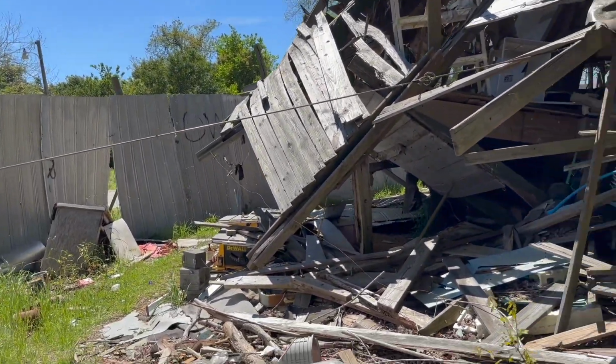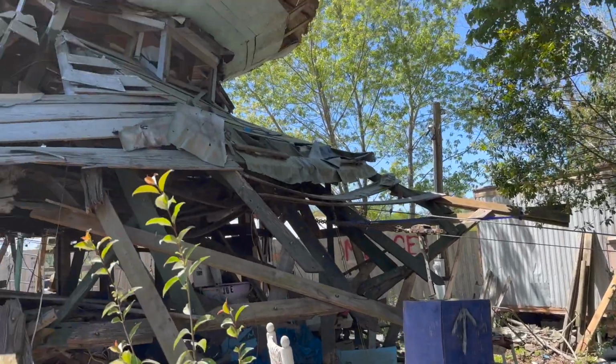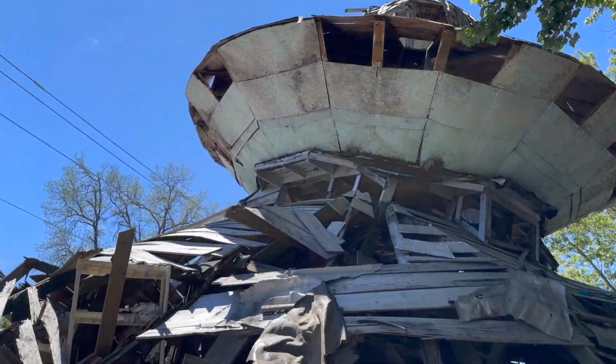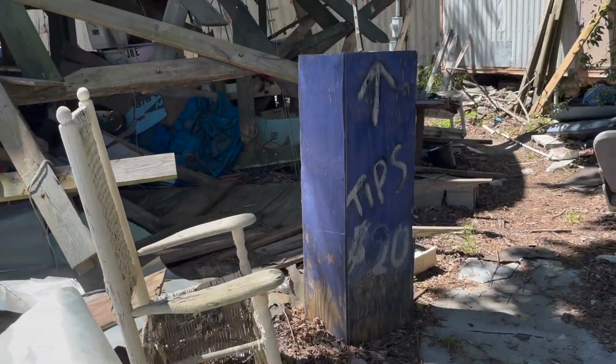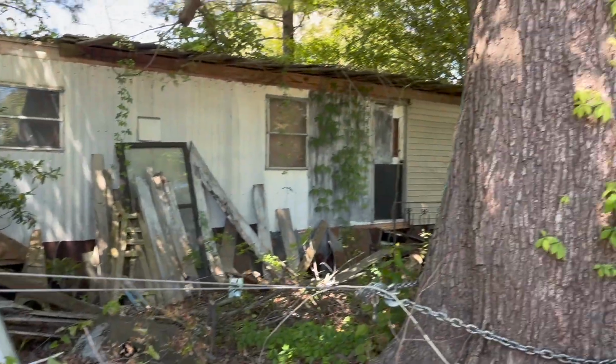And here we go, guys. Here is the scene behind the fence. Now the structure is being held up from falling over with lots of straps, ratchet straps, and also tie downs. You'll see some steel wiring, and you'll also see some nylon wiring. So that's why I did not think it was safe for me to go up there.